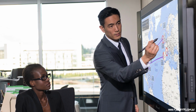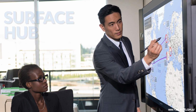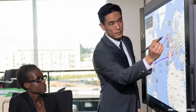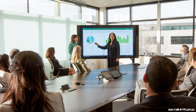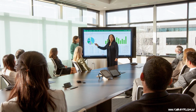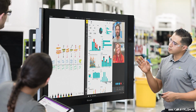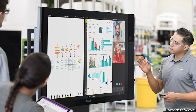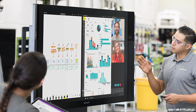And lastly, we have the Surface Hub. Well, the Surface Hub is not a personal computer. Rather, it's a computer that's designed to suit places like boardrooms and meeting spaces. The Surface Hub is a digital whiteboard, it's a meeting room computer, it's also a device that you can project to and present from, and lastly, it's a video conferencing system. It is an absolutely amazing device that can really change the way teams work together, especially when they're remotely distributed.